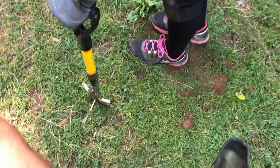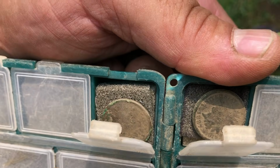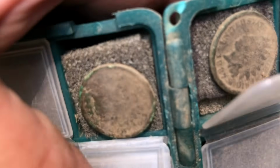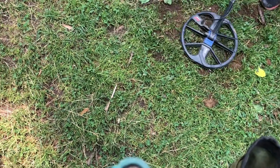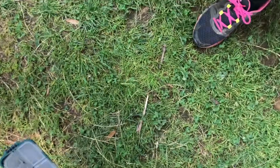All right, just went to show Emma something. So far, so good. First coin was a not 1 cent, and a couple of Indians after that. One there. One here. Sorry about the camera, but trying to do this with one hand, it's not working. Sorry about that.